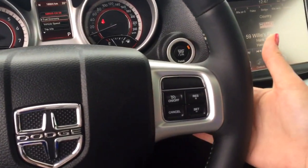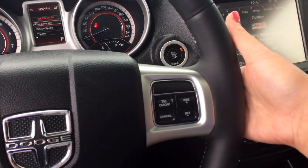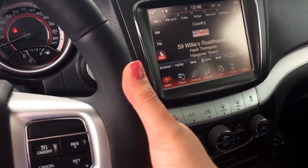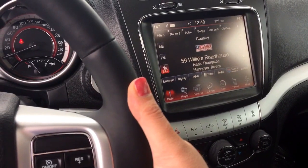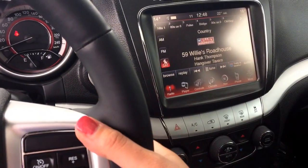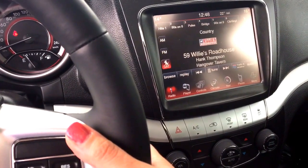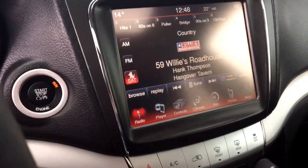So driving the Journey is a hands-on driving experience because when you wrap your hands around the vehicle, we actually have audio controls on both sides. So the volume control is just over here. Perfect. Turn that up as well. When you press the little middle button, it'll go through your modes. So we have AM, FM, and XM satellite radio.